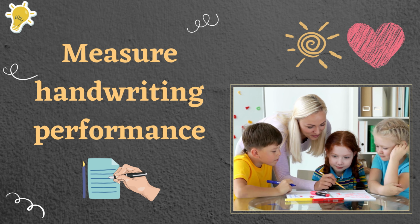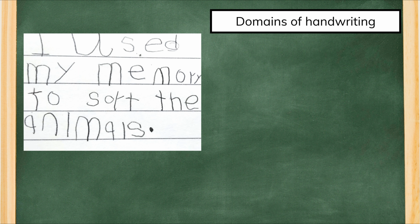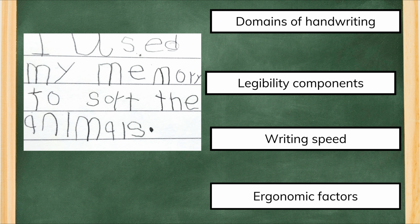Measure handwriting performance. To measure handwriting performance, the teacher or other professionals will look at the domains of handwriting, the legibility components, writing speed, and ergonomic factors.